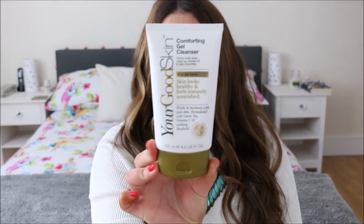Then what else do we have? I've got a cleanser. And when I Instagrammed that I bought this, loads of you said you really liked it, and it's the Your Good Skin Comforting Gel Cleanser. Now when they say gel cleanser, it's a gel to oil cleanser. It's very oily and you put it on dry skin, it's great at removing your makeup, and then you add a little bit of water, it emulsifies very slightly, or should I say sort of turns a bit milky, and then rinse it off and it takes your makeup off beautifully.